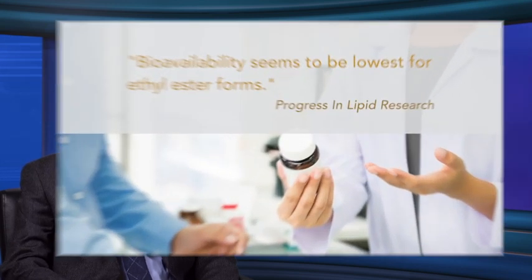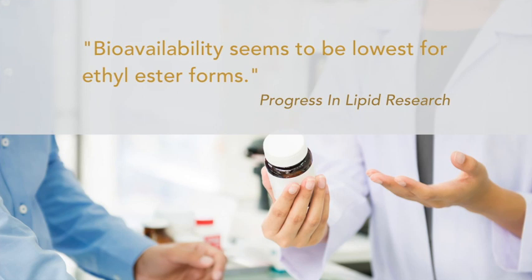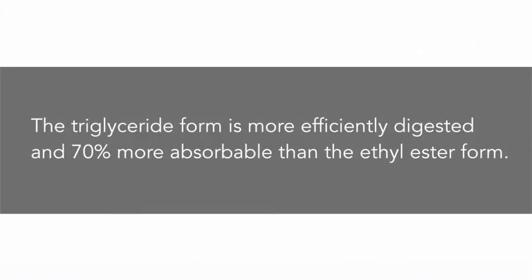Did you know that the major pharmaceutical oils are ethyl esters? According to a review of evidence reported in the journal Progress in Lipid Research, bioavailability seems to be lowest for ethyl ester forms. Other studies confirm that the triglyceride form is more efficiently digested and 70% more absorbable than the ethyl ester form. So not only is Biotics oil 1/3 the cost of pharmaceutical oil, it's more bioavailable.